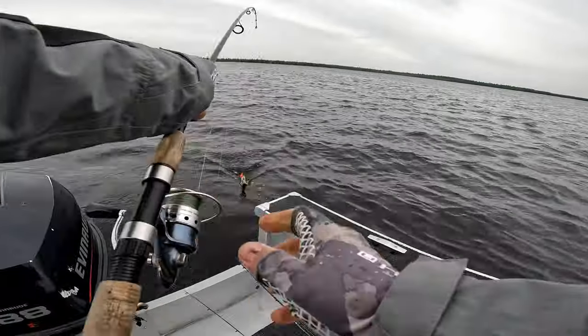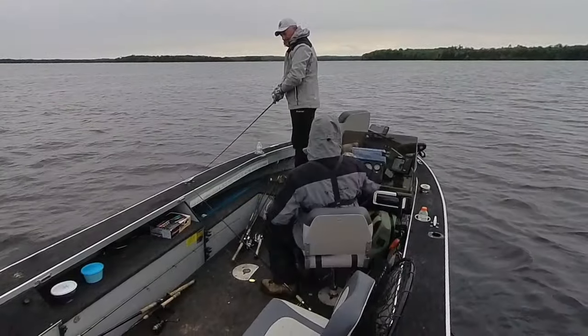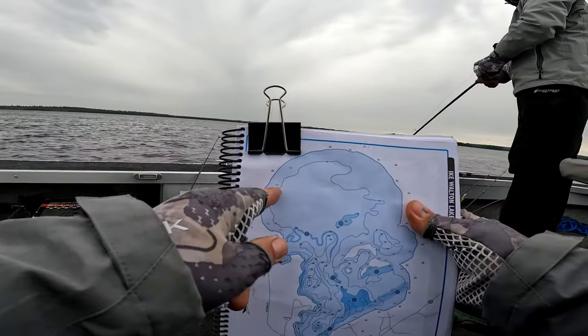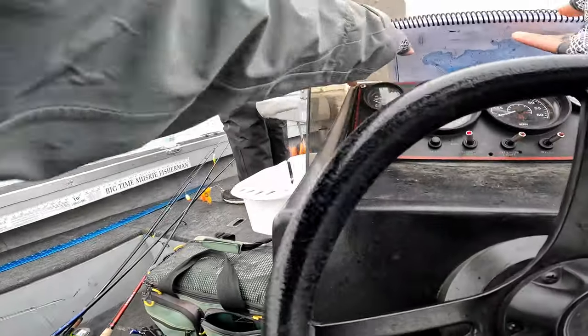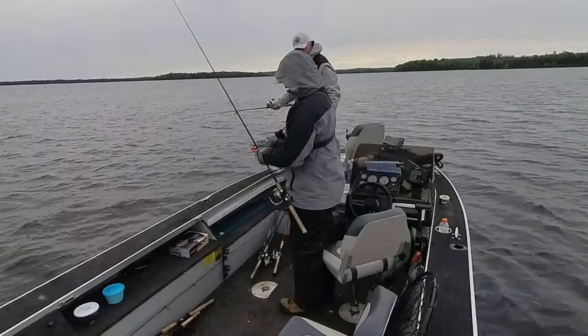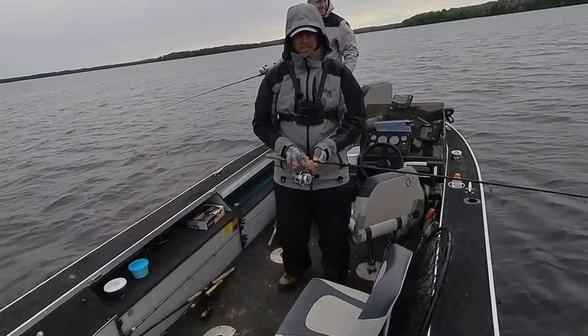Well, we found where the smallies are. Smaller guy, but let's see. We are coming right along this shoreline now, kind of right on this break line. And just been getting one hit after another. We had one at the same time I was getting hits. He's like, I got one. And mine's still bouncing. There, I'm like, what?